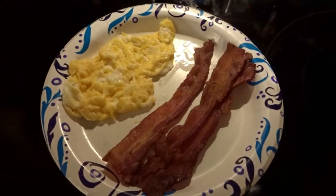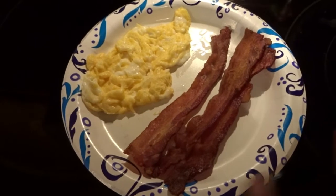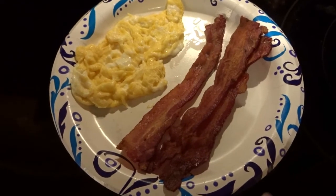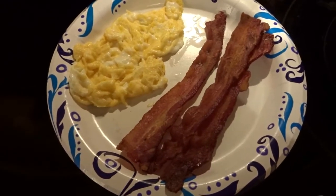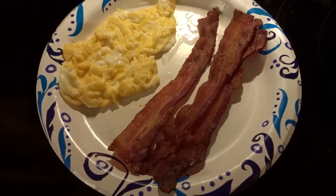Okay, so this is my breakfast, pretty typical for me. 3 pieces of bacon, 1 scrambled egg. This is going to make me very full. Often I only do 2 pieces of bacon, but I had 3 pieces left, so I just went ahead and had that. I cook up the whole package of bacon at the beginning of the week. I bake it in the oven, and that just makes it really easy for me to do my meals every day.